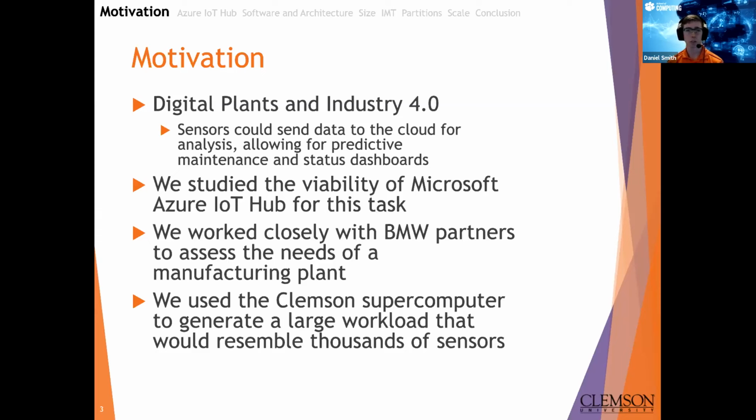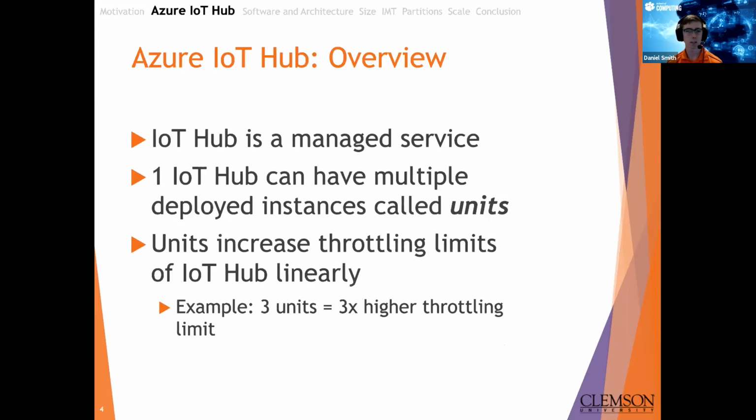So we worked closely with our BMW partners to assess what the needs would be in a manufacturing plant in these use cases. And then we used the Clemson Palmetto supercomputer in order to generate a large workload that would resemble thousands of sensors sending data to the cloud from a manufacturing plant. So if we move on, next slide.